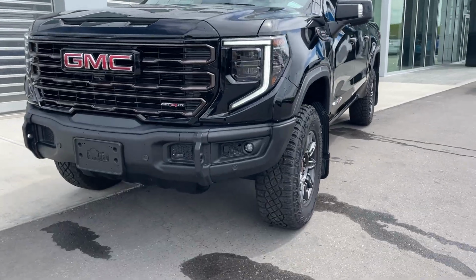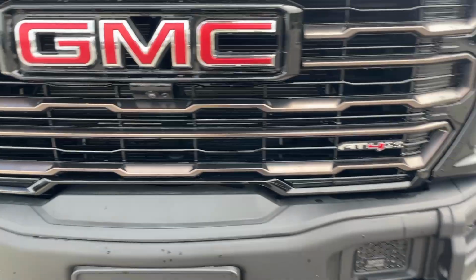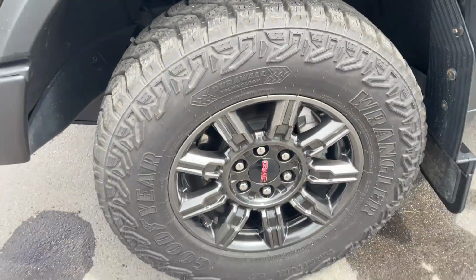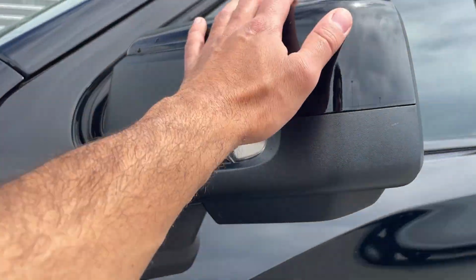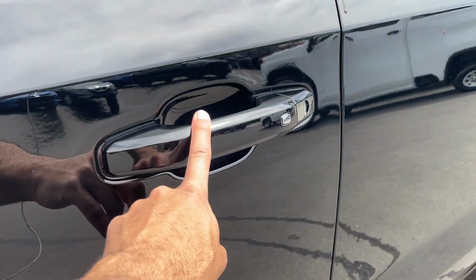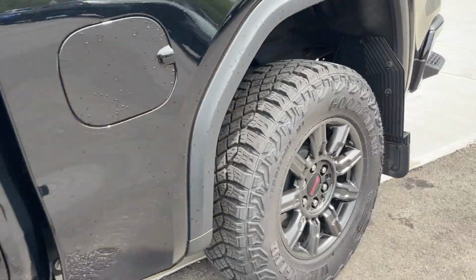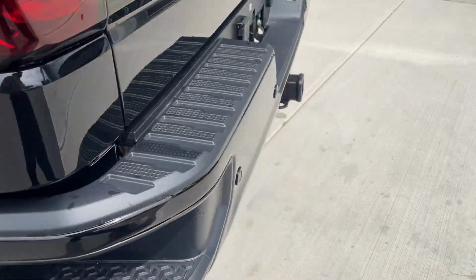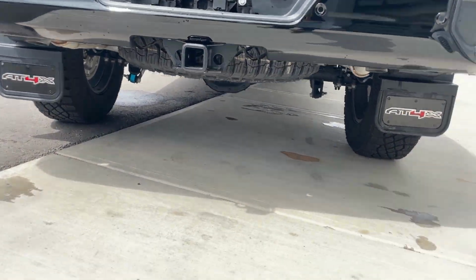Checking out the exterior here on our AT4X, of course we have our GMC badge in the middle of our grille with our front-facing camera, LED headlights and fog lamps along the side, paint protection along the front of the vehicle here as well, and down below we do have our Goodyear Wrangler tires. Up top we have our power adjustable side mirror controls, as well as our handles here with keyless entry, tint in the rear window, and if we make our way to the back, you'll find our hard top tonneau cover up top, corner assist steps on each side, with our exhaust and spare tire at the bottom.